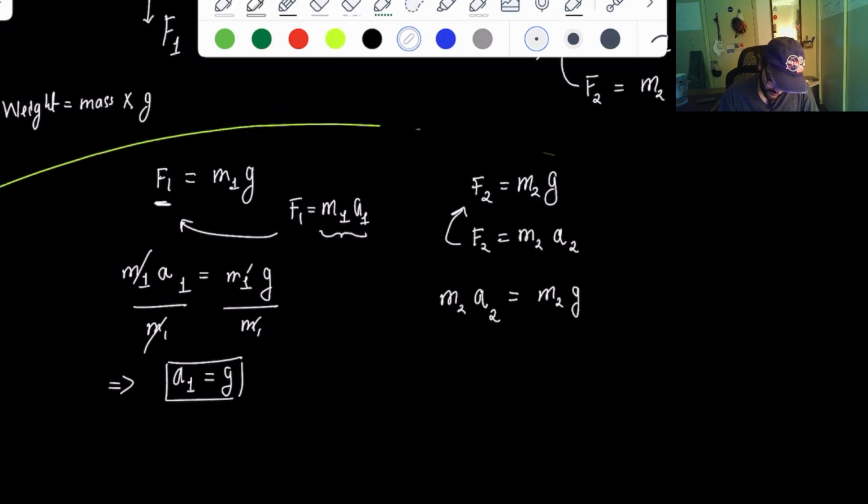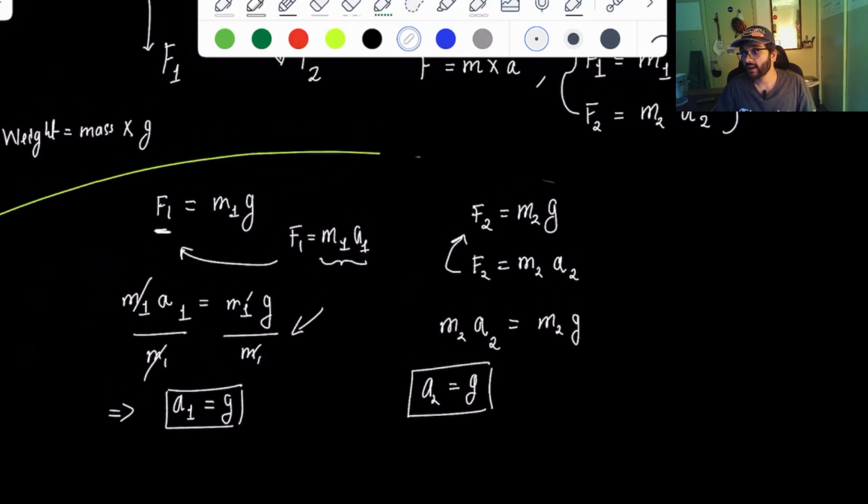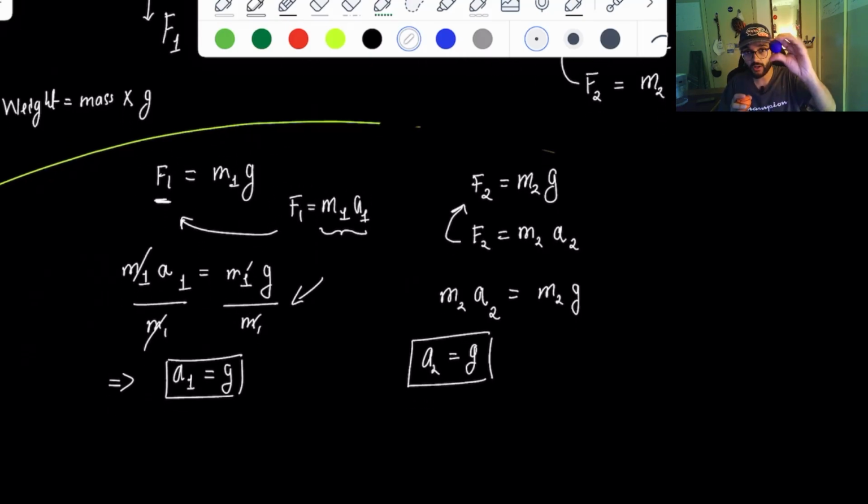Divide both sides by m2 like we did here, and we get a2 is equal to g. So as you see, I have proved using Newton's second law that the acceleration of this ball and the acceleration of this ball is the same. So if you let go of those two balls from the same height, what you will see is that they both will reach the ground at the same time, because they have the same acceleration. They were dropped from the same height, and the initial velocity was zero.